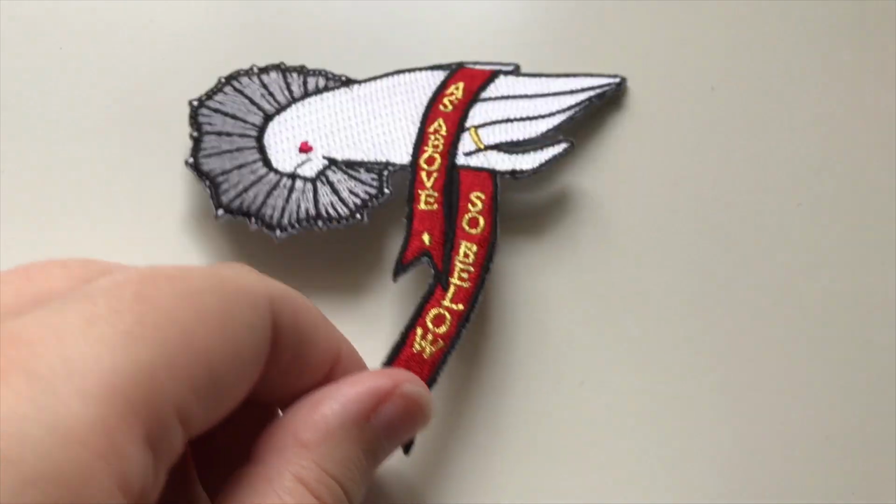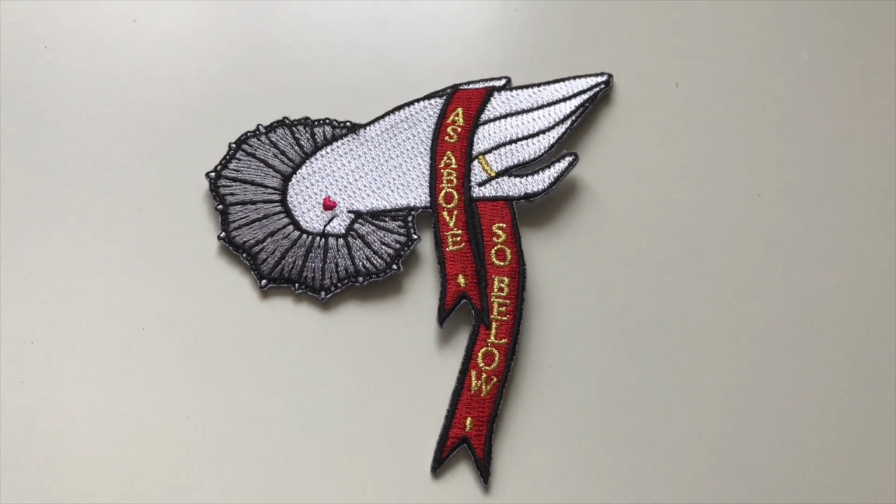And I have to say, it kind of doesn't fit in with the other items that we've got right now. I feel like these don't really fit together. This is more modern, but this is more Victorian. But I do really love it. I don't think I've ever got a patch from them that I didn't like.